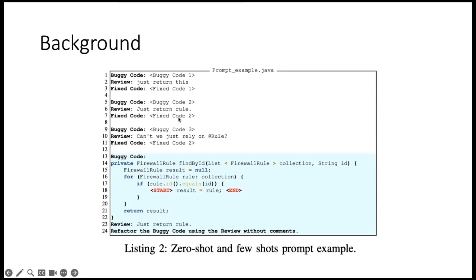Similarly, for the few shot examples, we have to give examples to the large language models in order for them to predict in a good way. So they used just three buggy codes along with the review and the fixed code examples, and then they used the zero shot prompt as it is. So line number 1 to 24 is the example of few shot, and line number 13 to 24 is the example of zero shot.